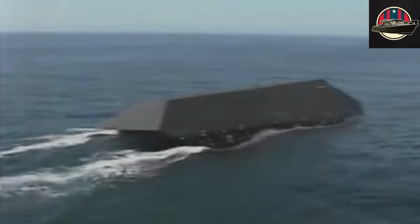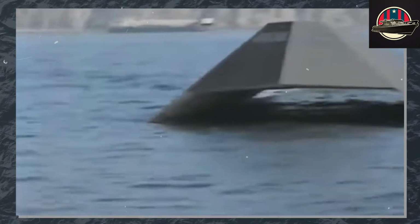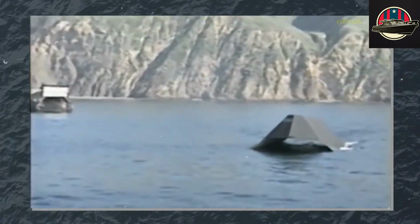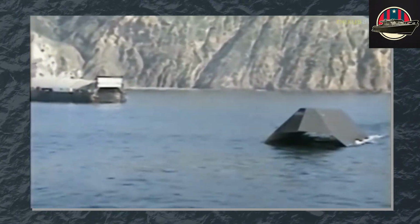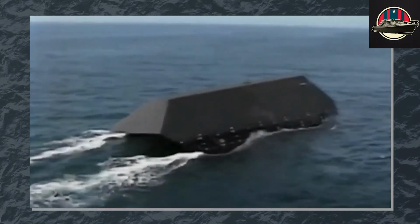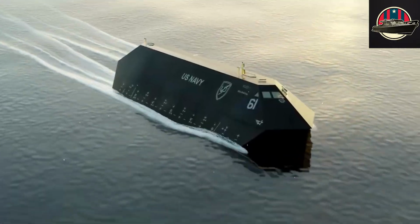The Sea Shadow's primary benefit was its ability to sneak around quietly, reducing its visibility on enemy screens. Its design also helped reduce wake, making it hard to track by conventional means. However, critics labeled it as an expensive vanity project that never fully proved its worth in actual combat.